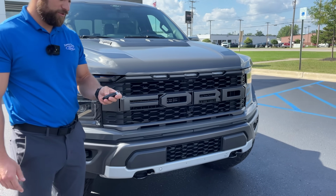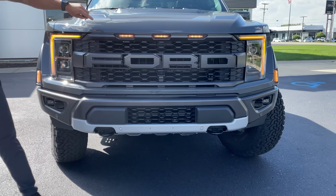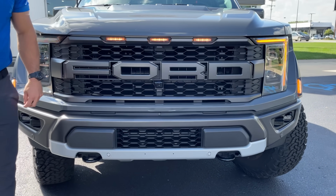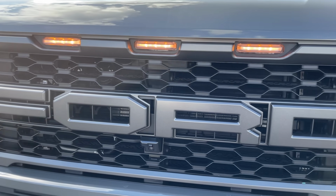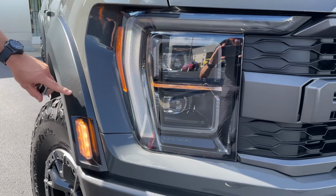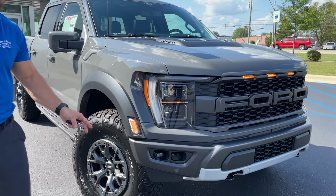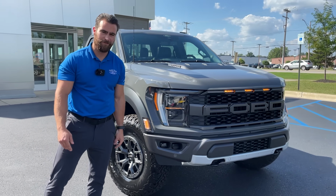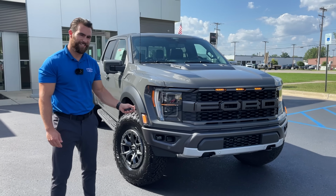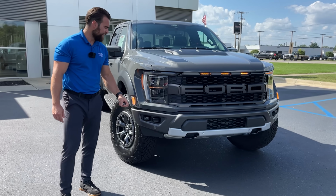First thing that's new on this generation is all of the LED lights up front. They redesigned their signature 3 lights in the grille and their lights that come around here on the fender flares. Fun little fact, this is 73.6 inches track width. That means from outside of tire to outside of tire, we are at 73.6 inches. That's 6 inches wider than the stock F-150.